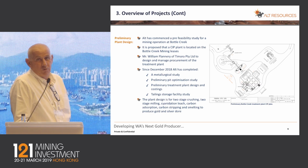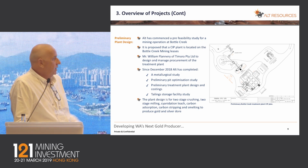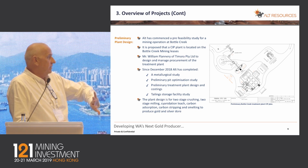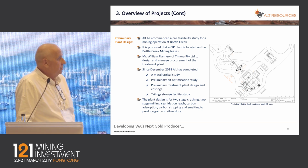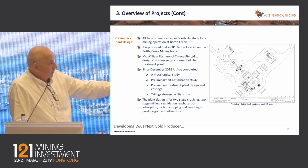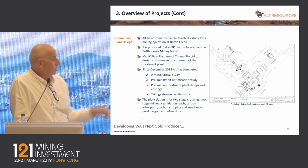The company's moved forward, as I said. We've moved from an exploration play into a development play. This is the preliminary plant designs. Obviously, there's a significant number of more plant plans, but this is just the overview of the plant. As I said, it's a 2-stage crushing circuit, 2-stage closed circuit mill, leach tanks into a carbon stripping circuit on site. So it'll produce gold ore bars on site.